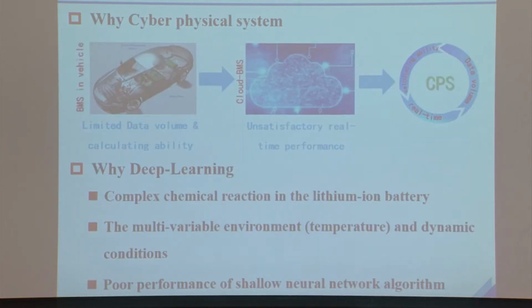In our work, the concept of a cyber-physical system and the deep learning algorithm are used for battery modeling and management as well. Before introducing the content of my research, I will explain why we use them. The first is the cyber-physical system. As shown in the first figure, the battery management system in the vehicle is the most commonly used instrument for management of batteries.